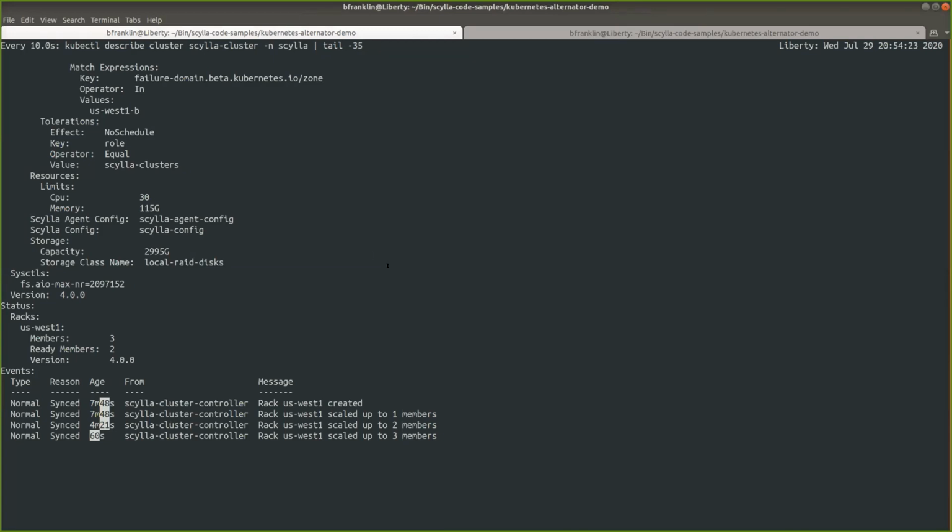Okay, so basically I told you we were deploying a 3-node cluster. I'm just running watch here so we can see the status. As you can see, it started with 1 node, then it moved to 2 nodes. Now it's creating the 3rd one, but out of 3 nodes, you can see that 2 are ready. So we're basically waiting for the last node to be ready, and after that, we can play with our application.